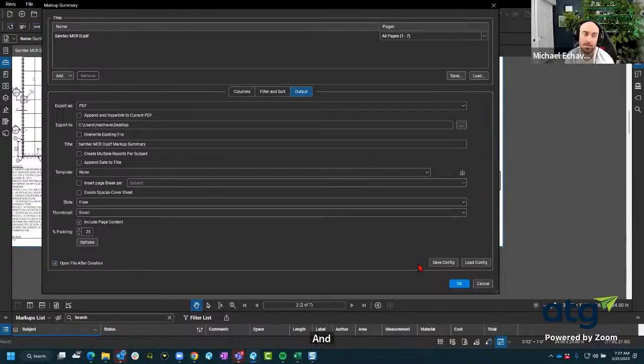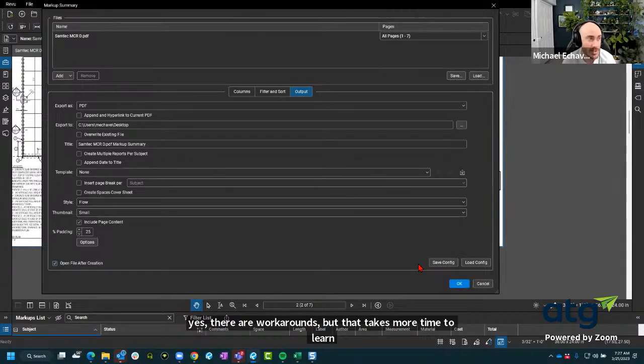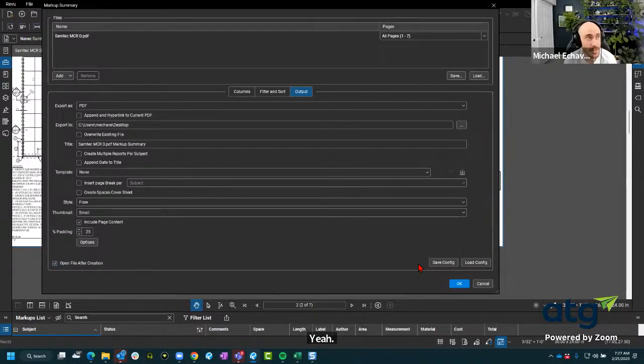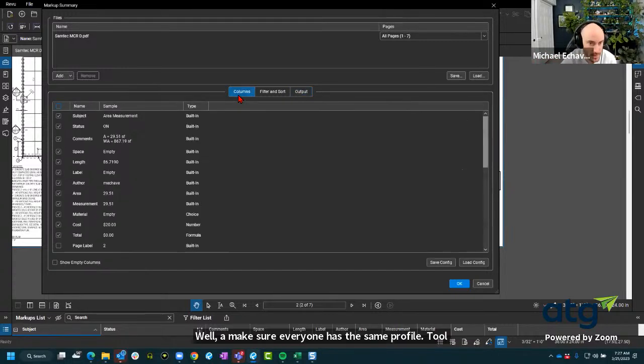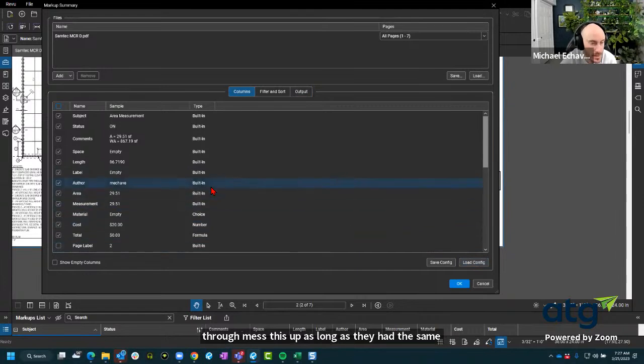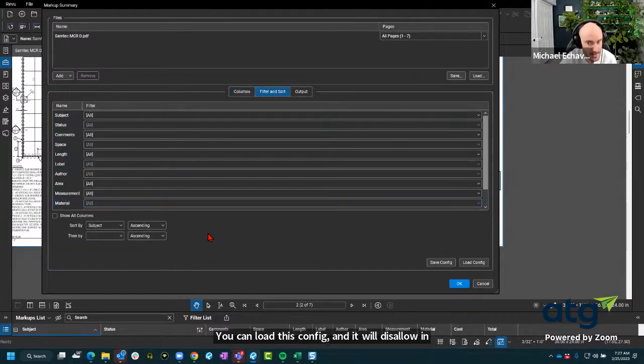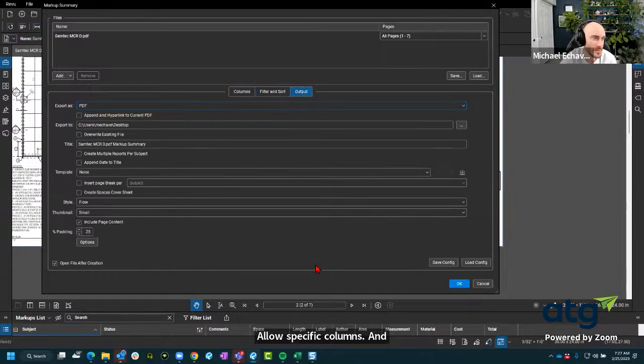So folks like Doug and other folks that are doing a lot of the washing of content, creating a standard for export is what's really going to assist those folks. And how to do that is going through, well, make sure everyone has the same profile tool sets, and then exporting of that data, because they can go through and mess this up. As long as they had the same profile, they had the same exact types of custom columns and data, you can load this config and it will disallow and allow specific columns. And then it'll filter and sort your data so that when you do the output, it gives the information the way you need it to be.